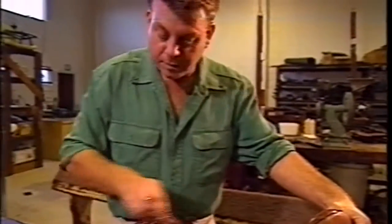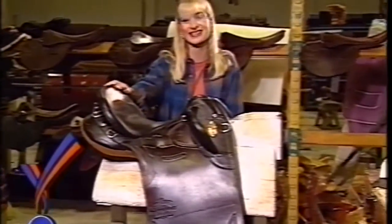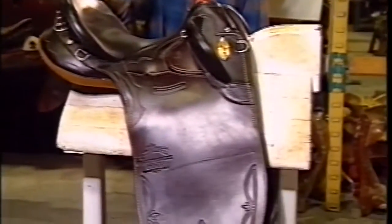The final stages of saddle making involve a few finishing touches, a bit of oil, and then the saddle is ready for action. Well, after all that hard work, this little beauty is the final product. These saddles are made to last, and they look so good, I'm sure any horse would be proud to wear one.